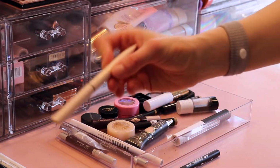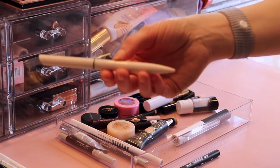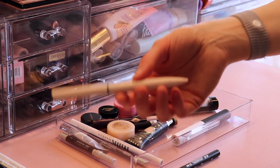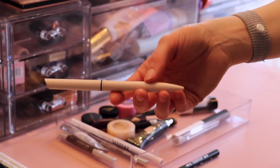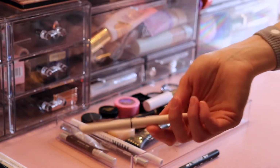The other one that I've been using is the Rare Beauty one. This is a Perfect Strokes in black. I think it's the only color that they have. I've had this since 2019 and it's still good. It doesn't irritate my eyes whatsoever, and it's still going strong. It still has a lot of product in there.